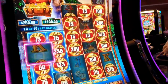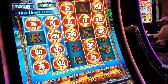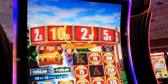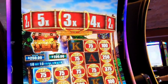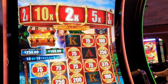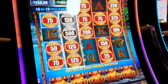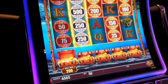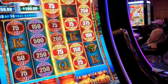Well, we win all of these anyway. It would just be nicer if it, like, I think it multiplies. Yes, multiplier. Two times, let's see. Times 10. Times 8. Come on, come on. Oh. So that was the last free game. Well, I need to get my calculator out. Just whatever it is, times 5.